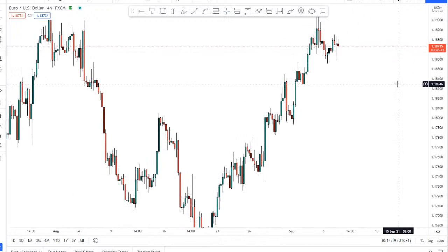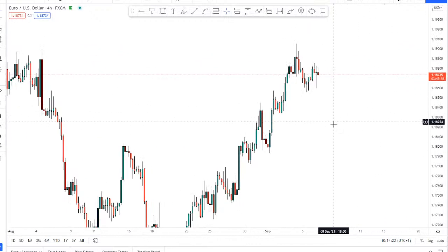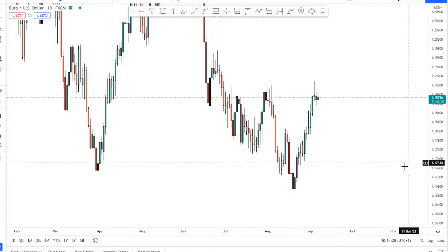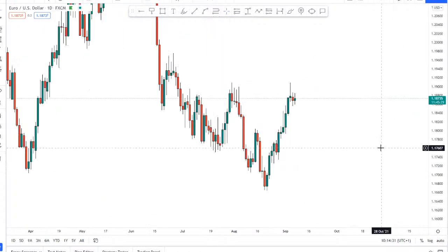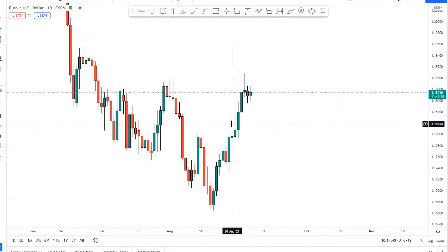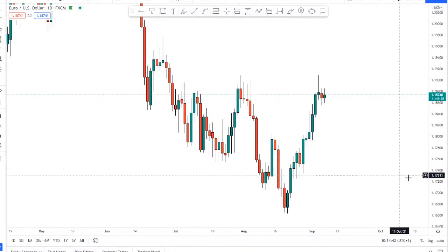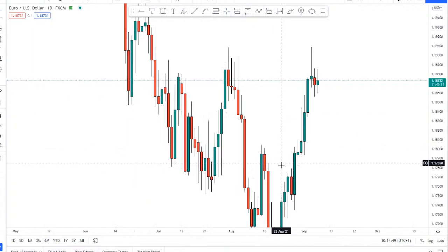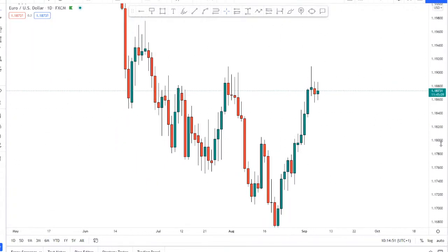Okay, let's see what we got cooking on Tuesday morning. A lot of these USD pairs have had a lot of nice bull runs to the upside: Euro USD, Pound USD, Aussie USD, and so on, and the opposite for USD CAD and the other USD pairs. But for Euro USD, it's at a really nice level of resistance, which I've got my eye on for some potential sells.